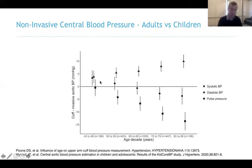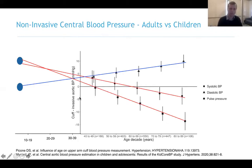Now, one of the really interesting findings of our KidCore BP study was that if you extrapolate this data, which we didn't know about at the time of our study, you find that in children, the oscillometric devices, we tested two different devices and they both had similar results. They both overestimated systolic blood pressure, which was quite different to what you see in adults, whereas diastolic blood pressure was quite good. And it's interesting that could have been predicted from an extrapolation of Dean's data. So there could be potential there for correcting some of these issues.